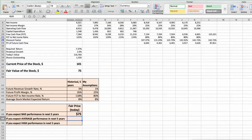Second scenario. Philip Morris will have average performance in next 5 years, and we will use the following parameters in our calculation. Future revenue growth rate would be average, 2%. Future profit margin would be average, 26%. Future free cash flow to net income rate would be average, 90%. In this case, the fair value of the stock today would be $91.